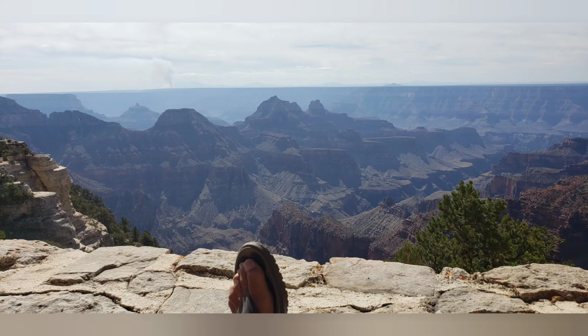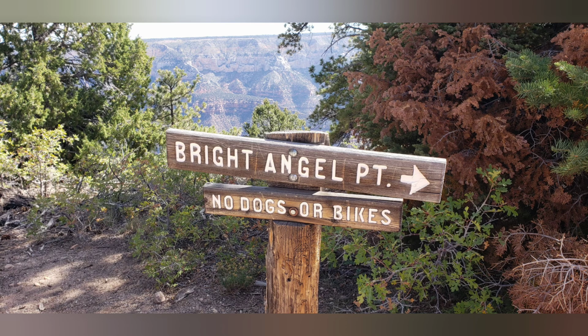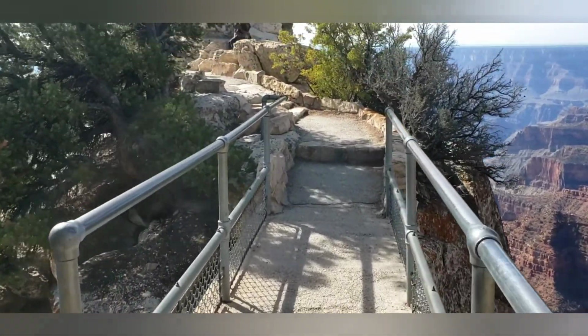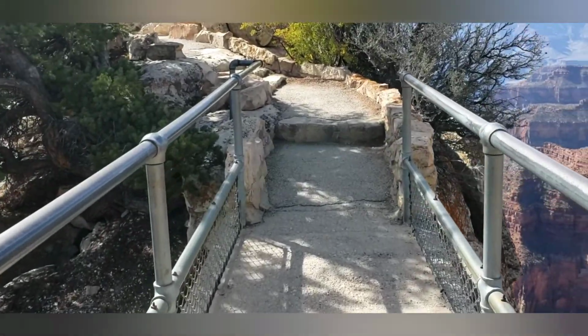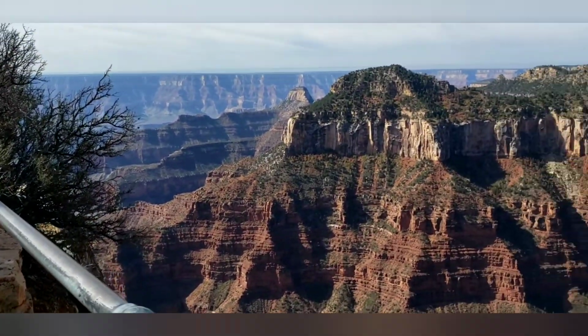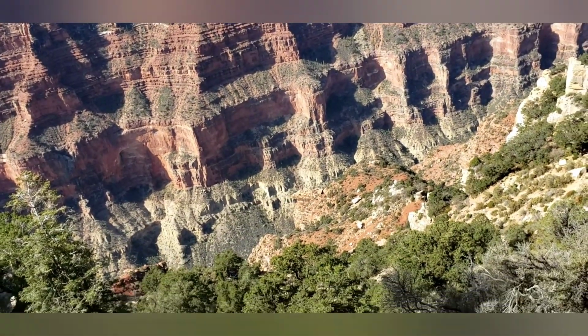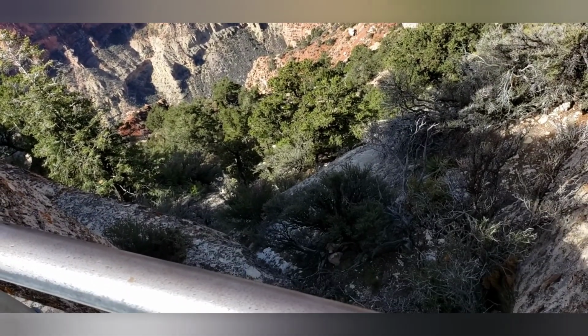The Bright Angel Point Trail is a paved trail, approximately a half mile round trip, and it leads out the spine of the ridge to Bright Angel Point. This trail is steep in places with drop-offs and stairs, but provides dramatic views into Roaring Springs and Bright Angel Canyons.